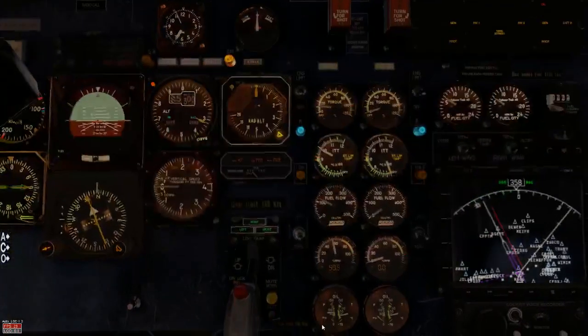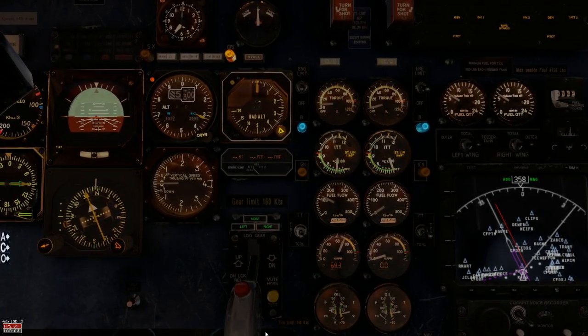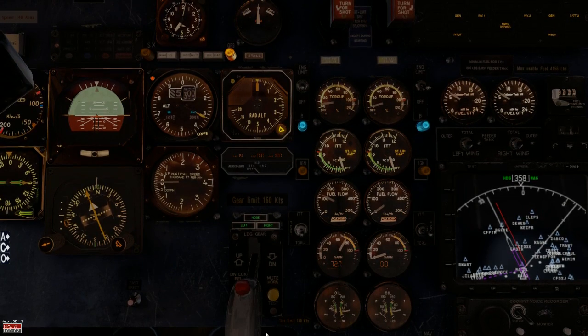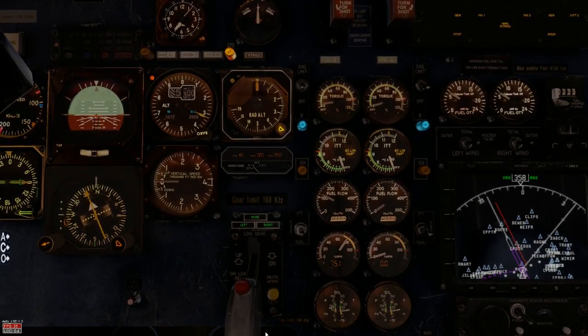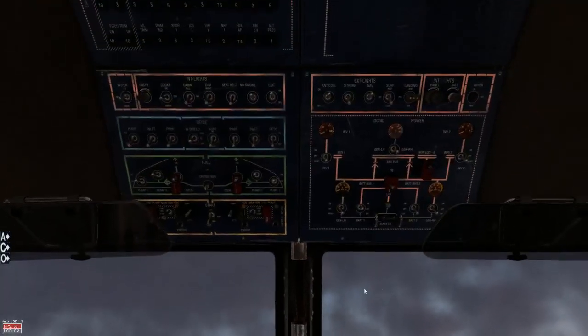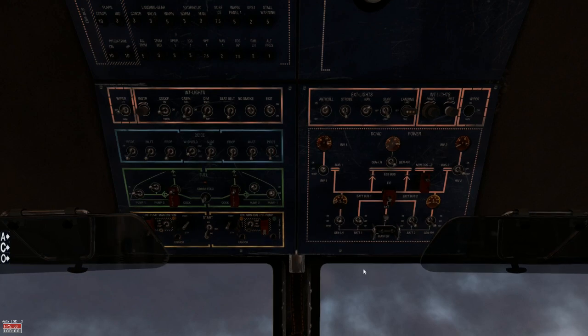Ground on course 3125, ready to push and start. On course 3125, push and start your discretion. Push and start our discretion, 3125. Inverter and generator can come on. Good power.